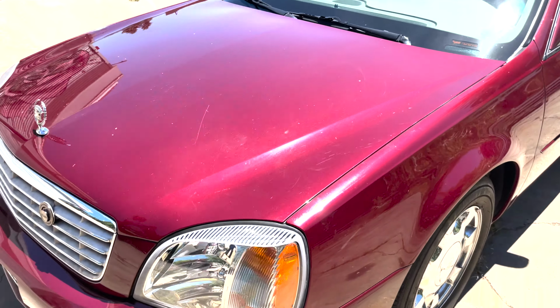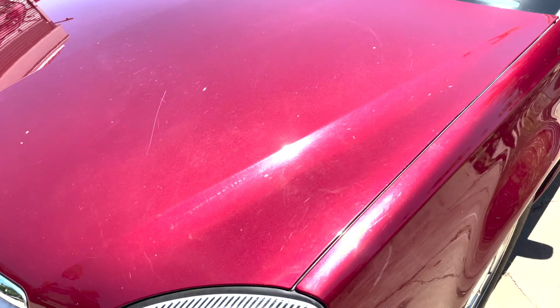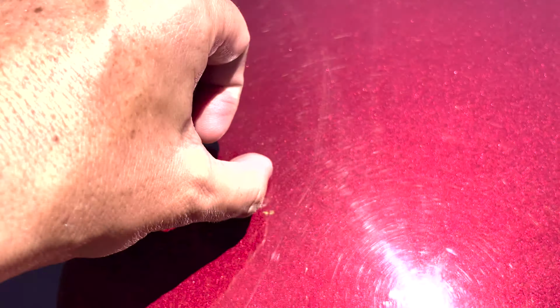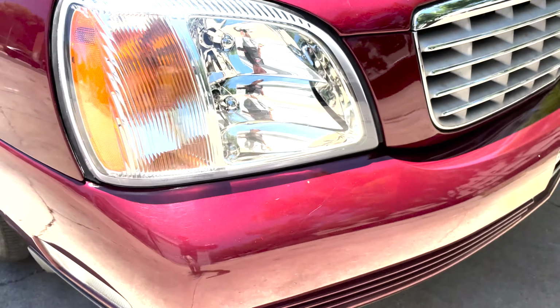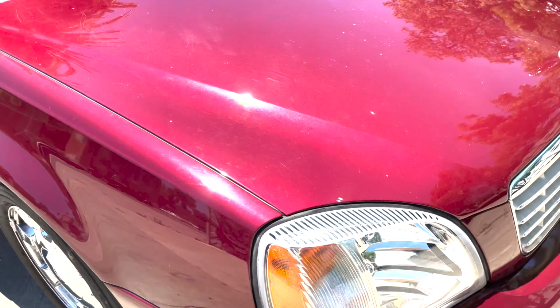readings. There are some light scratches on the hood. This is probably the biggest one right here, but there's one there. Some minor stuff here. This is just kind of dirty right now. It's not a rock chip or anything. But there is some scratching on the hood. There's a fair amount on the deck lid as well. But all told, still very handsome, still very presentable.